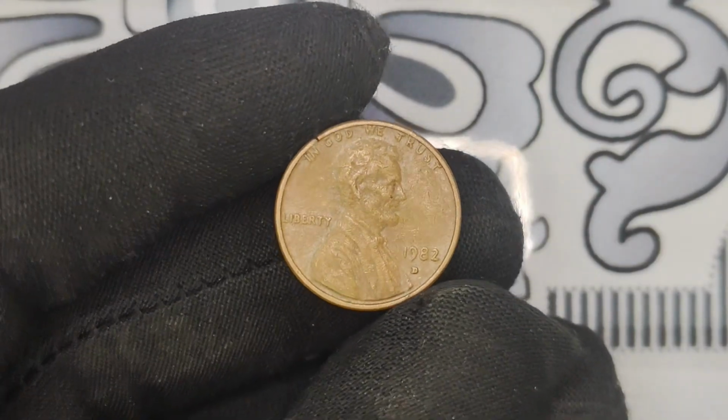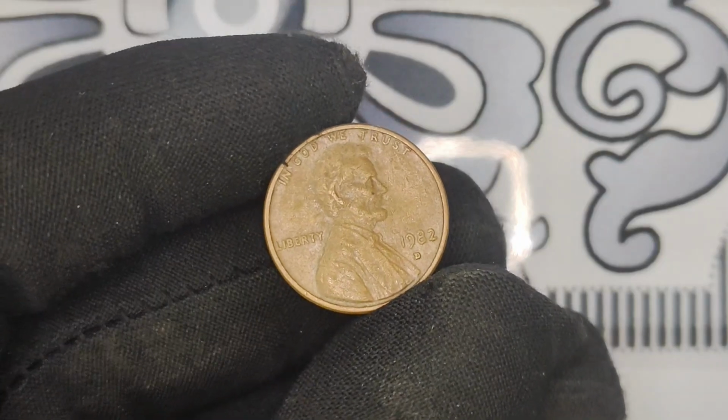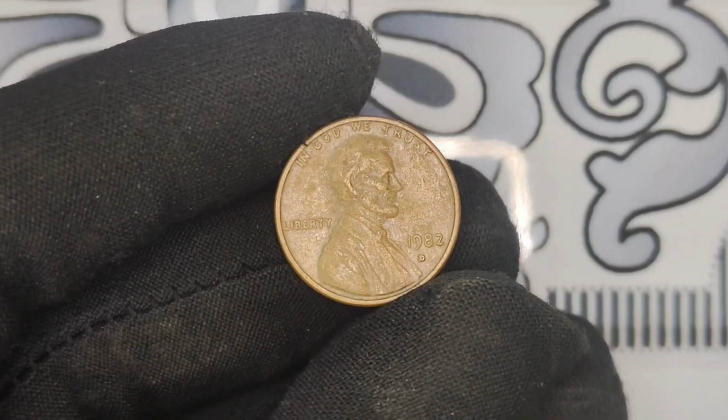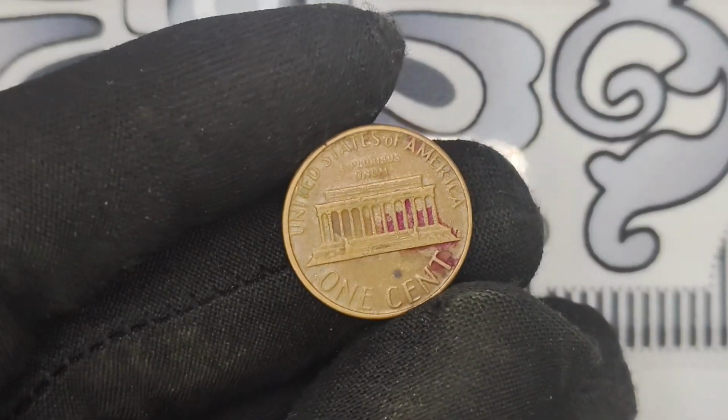Before you rush to check your change jar or coin collection, here's one last tip. Patience is key. Many collectors spend years searching for rare coins, and the process itself is part of the fun. But who knows? That penny sitting in your drawer right now could be the next $1 million find.